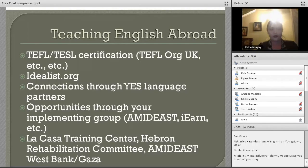And so essentially I taught English for the Casa, HRC, and I did a little work with Ahmed East, but the Casa Training Center is just a training center that provides language services to Palestinians in Hebron, predominantly English and Hebrew. And then the Hebron Rehabilitation Committee, I taught to the staff, but the HRC is essentially run by the Palestinian Authority, and it's a group that tries to revitalize the old city of Hebron and the infrastructure and halt settler expansion into the old city.